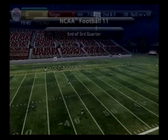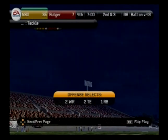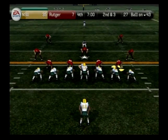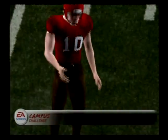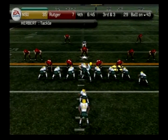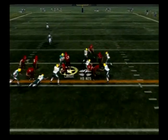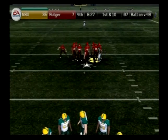Number 5, the ball carrier, 7-yard gain on the play. Second and 3. Number 25 on the run, no gain on the play. Third and 3, ball on the 43-yard line. Number 25 with the carry, gain of 6 on the play. First and 10.